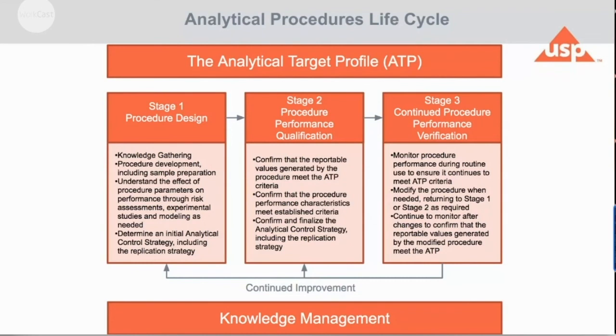Stage two is closest to the typical validation step we have today, but basically we'll be centered on demonstrating that the accuracy and precision of the reportable result is suitable for the intended use within the range that the method will be used. All the other components of the validation of the other performance characteristics are already tested during the method design, but it also can be included here as part of the report.